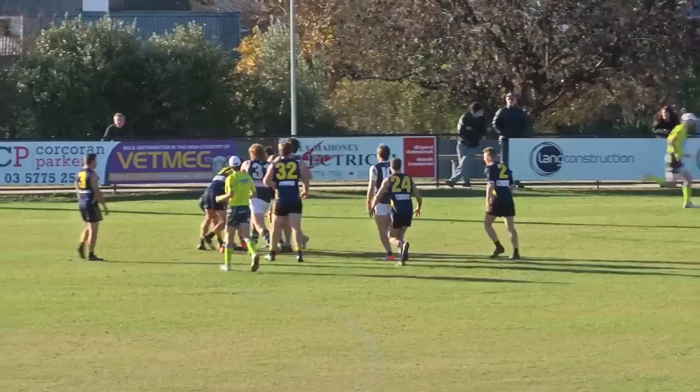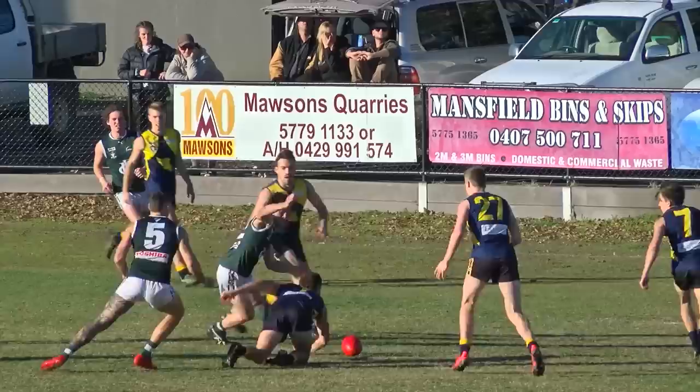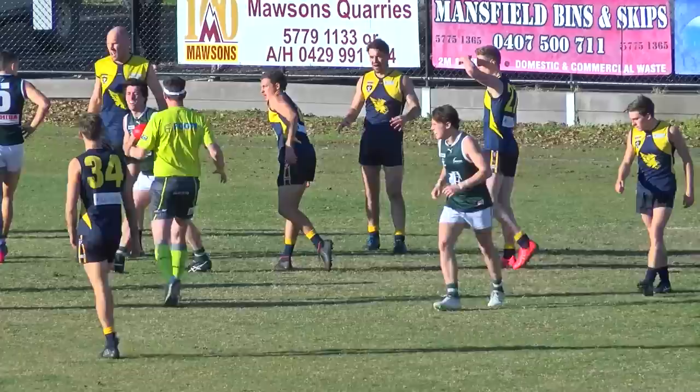Echuca. Mark's been taken there by Wheeler. So Rossi Brown mans the mark at 48 metres out, 30 degree angle. Wheeler left foot kick goes in towards the pocket. Howes goes back with the flight of the ball courageously. Couldn't complete the mark. He's got it on the deck though and applies a good tackle. Umpire says, give it to me, I'll ball it up, boys. 15 metres out directly in front. So a good quick transition from the Echuca side.